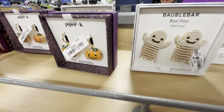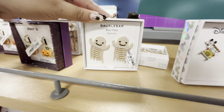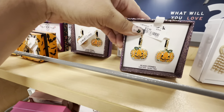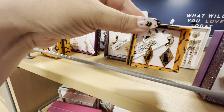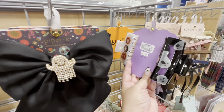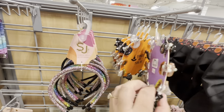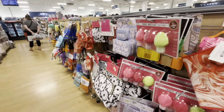All right, here they have some cute new jewelry. Wait, have we seen these ghosties? $12.99. They have Mickey on a school bus, $12.99. And then I love these, $12.99, the pumpkins. So cute. These are new, $9.99, but wait to see the ones that I found. I'm gonna show you. They have new clips, $6.99, I want them. And then these baby ones, gosh, I love them so much. I know I bought baby ones last year though, $6.99. I'm already in the checkout.